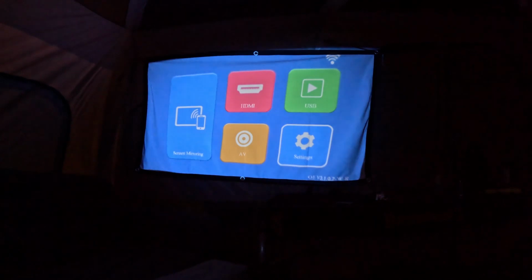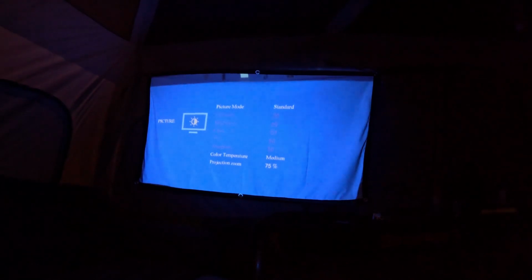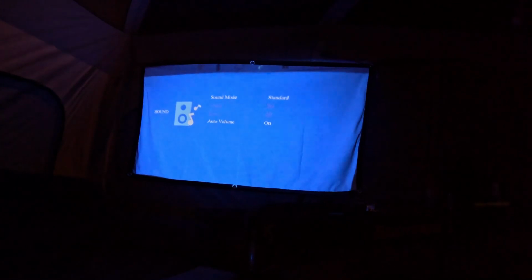So let's go to settings. You can connect it to your Wi-Fi. Let's go back up. You have the Bluetooth mode, which I have off because I have it set up through the Fire Stick. You can change different color modes on there. I have a 75% projection zoom, which is perfect for the size screen I have in here. Let me get back out of here. And you can change the music mode, standard or what have you, bass and all that good stuff, which, like I said earlier, I have connected to a Bluetooth speaker.